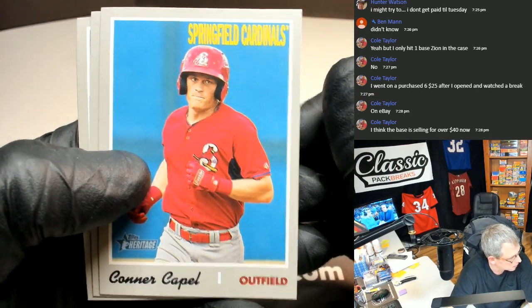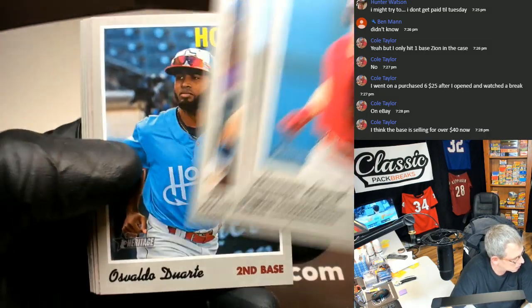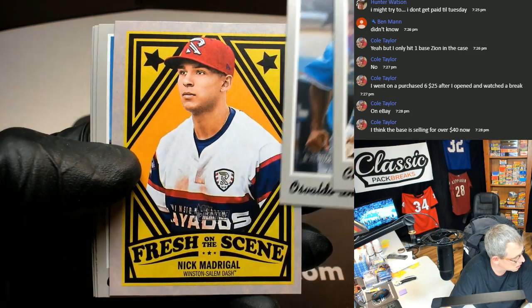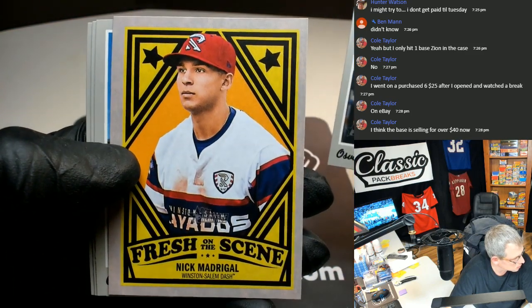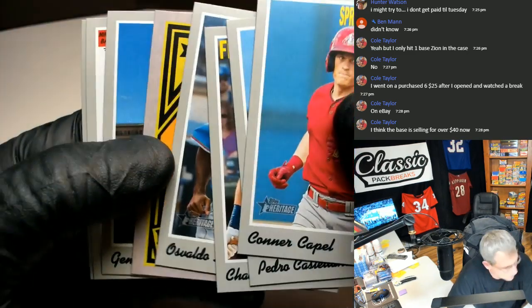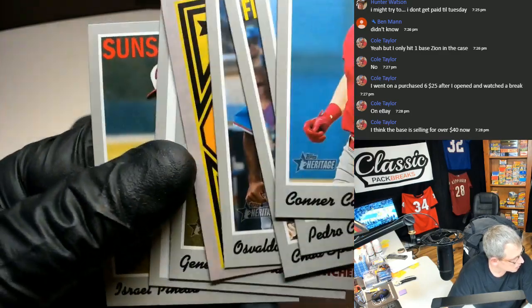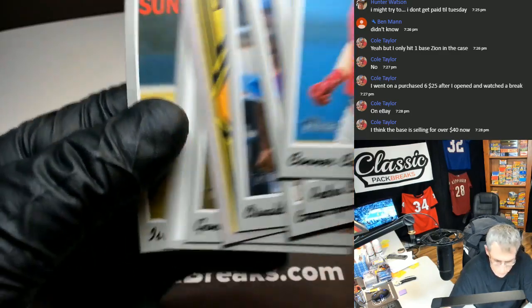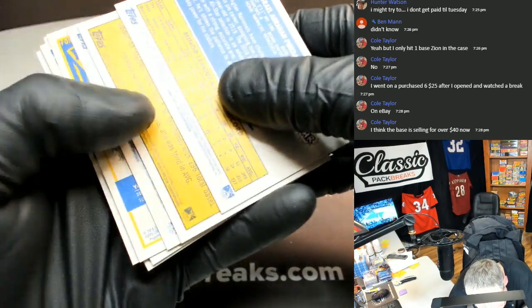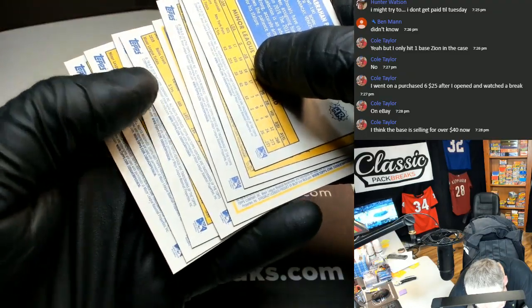19 Heritage Miners. Spangberger. Fresh on the scene, Madrigal. Genesis Cabrera, Kirilov, and Israel Pineda. Let's see if I can notice anything going on. You had a couple inserts in there. It's probably regular.